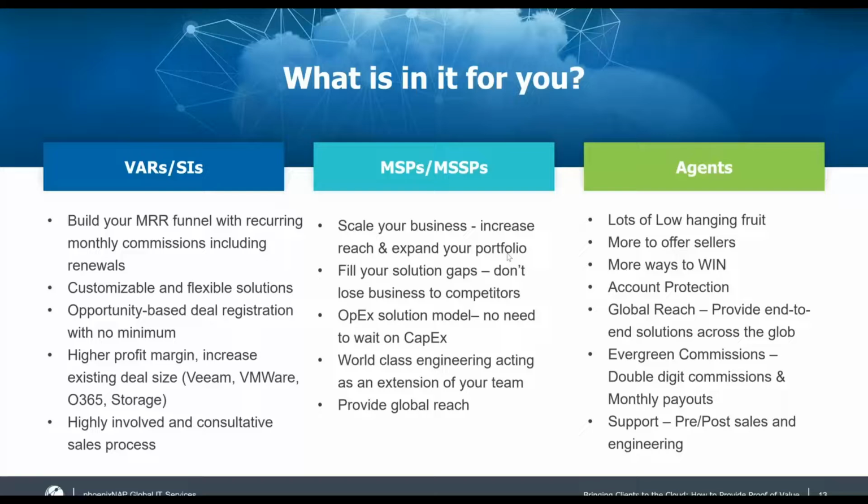And by the way, when you win more with your clients, you're also helping de-risk your client from other competitors, right? So that's really important to you as you're building your business. Of course, we have evergreen commissions. I think everybody's excited about that. So the more you sell, the more you make, the bigger book of business you make.